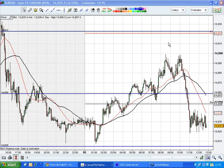Here we are. It said my MA50 is 14854. That's interesting. Your MA50 is different from mine. Let me just put the cursor over this. You can see if you put your cursor over the current time, the MA50 is 14857. What's your MA50 now?